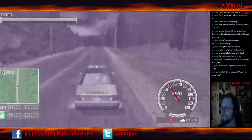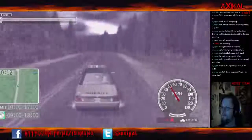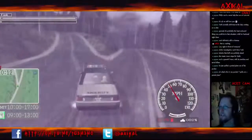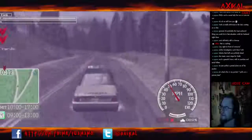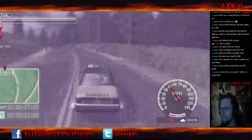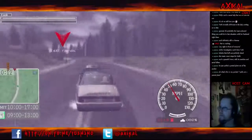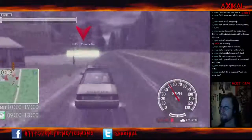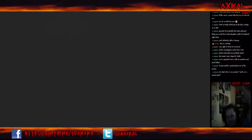I hate the driving in this game. Alright, so here we are. Finally made it to the museum with some gas to spare. So we might actually be able to make it back into town and hit it up for some gas. Yeah!